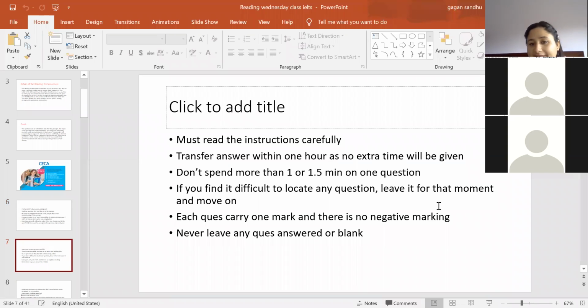Okay, so there is no negative marking. Keep in mind that there is no negative marking. So you are answering any question. Either it's right or wrong, you will be either getting 1 mark for being right or 0 mark for being wrong. So there is no negative marking.